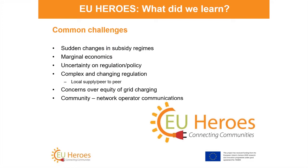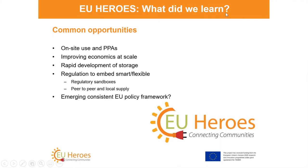Some of the things we learned: a lot of common challenges across Europe. A lot of other countries have had similar challenges to us in the UK around sudden changes in subsidy regimes, leading to marginal economics, and that kind of uncertainty generally on regulation and policy. Everybody is going through the process of changing regulations to take account of smart, distributed, low carbon energy. There are a lot of concerns across Europe, actually. Regulators are particularly concerned about equity of grid charging and everybody paying a fair price for grid access, and actually the communication between communities and network operators is a challenge across Europe.